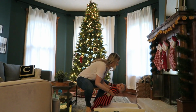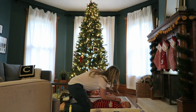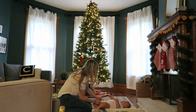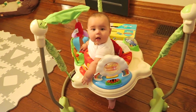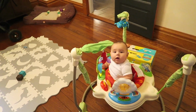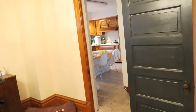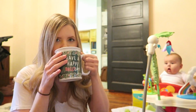So I'm gonna get Charlie dressed and get this day started. The dining room is basically morphing into a playroom because we don't use the dining room very much. We eat in there, you know, and yeah, baby stuff takes up space.